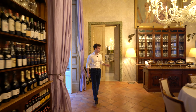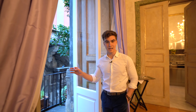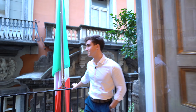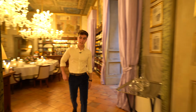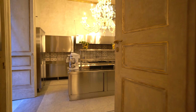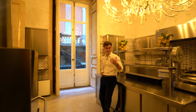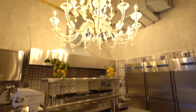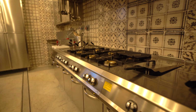And before showing you the kitchen, let me show you the view on the famous street Specchi Napoli that splits Naples in two. And now let's see the kitchen. It is a professional kitchen, fully equipped, and even here there are stunning details like the marble floor, original tiles, and this incredible chandelier. This is perfect to host events like weddings, but also for business meetings.